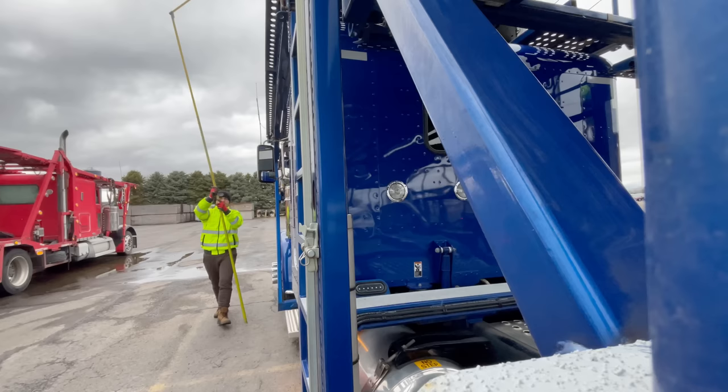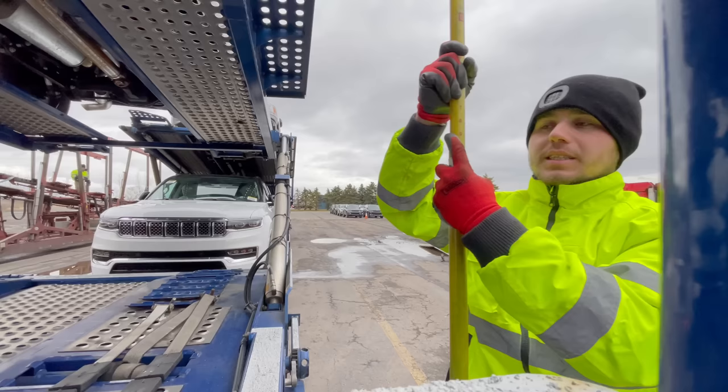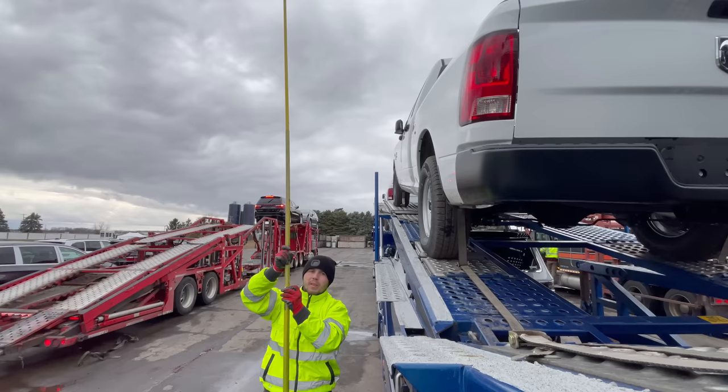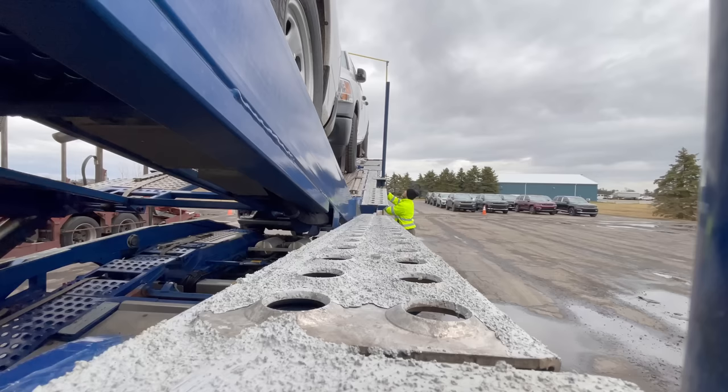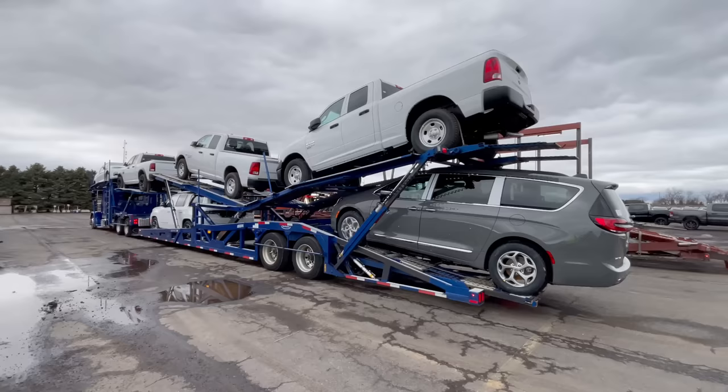Right on the nose is about 14 foot. Number two position is right at 13.10. We're at about 13.8 on the front of the trailer, on that front truck. And we're at about 13.10 on the tail. So that's perfect. This pickup is complete.